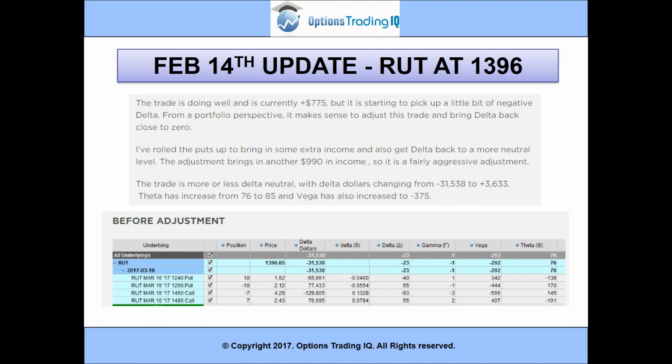Okay, so the trade's doing pretty well. We're up 775. Russell's only gone up about 20 points over the course of a couple of weeks, but we're starting to pick up a bit of negative delta. The puts have really decayed. The put spreads aren't really worth much anymore, only worth 50 cents. The delta on that short put has dropped to 5.5, but the delta on the short call is 13. So we've got a bit more risk on the upside.